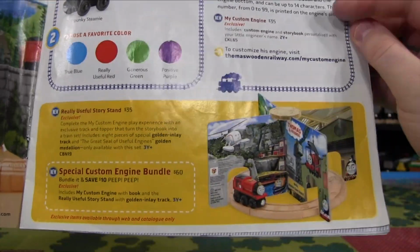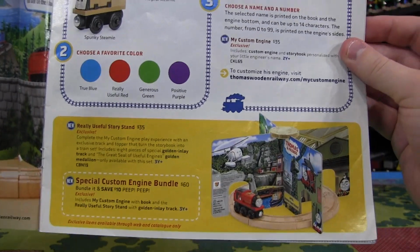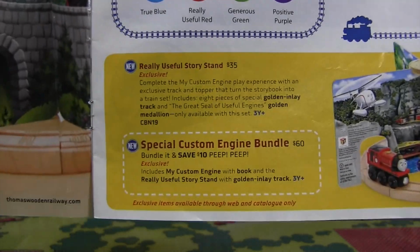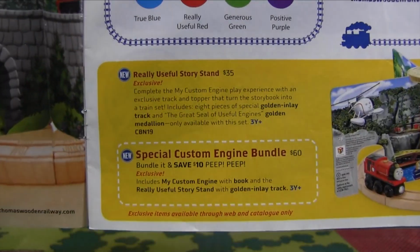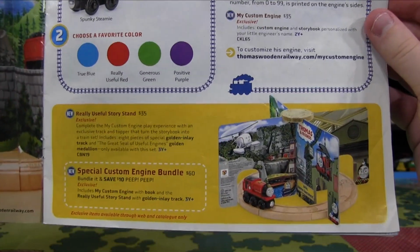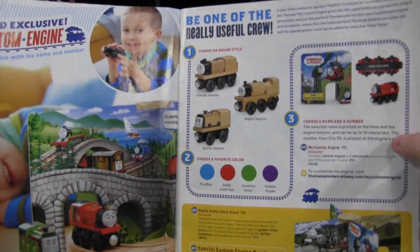Okay. So that's kind of the thing I'm getting at with a lot of this stuff: it was cool, but man, I think their pricing was all wrong, unfortunately. And then they're saying, oh, but you can get the engine and the book and the story stand and save $10, but it's still $60. So this was always something I kind of laughed at. I never got the story stand. I always thought it was kind of ridiculously priced.